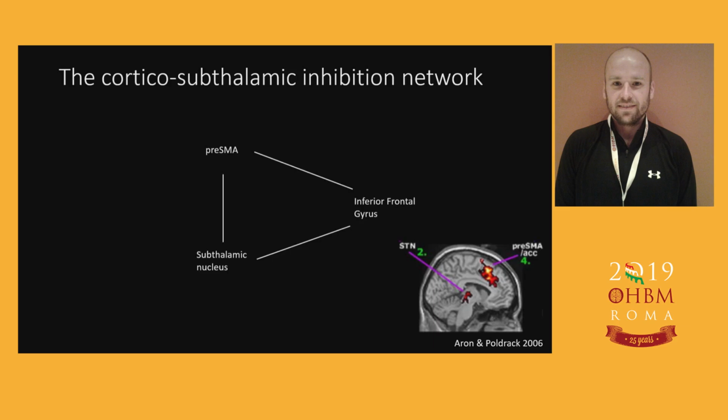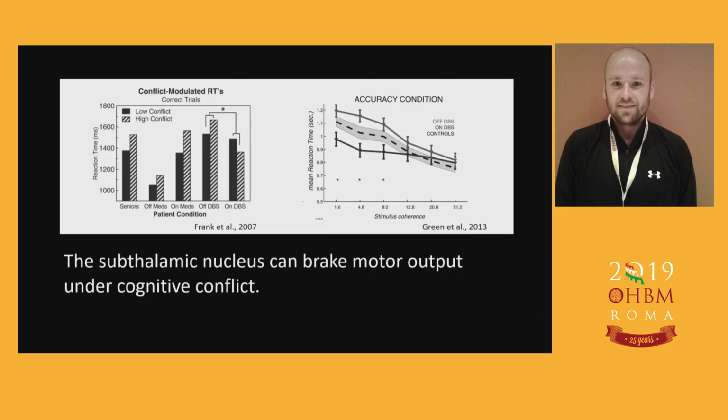And this has been replicated many times in perceptual, in different cognitive decision-making tasks, that if you have higher conflict in a task or a task is more difficult, then STN DBS, compared to stimulation turned on versus turned off, leads to faster responses only in the difficult condition.